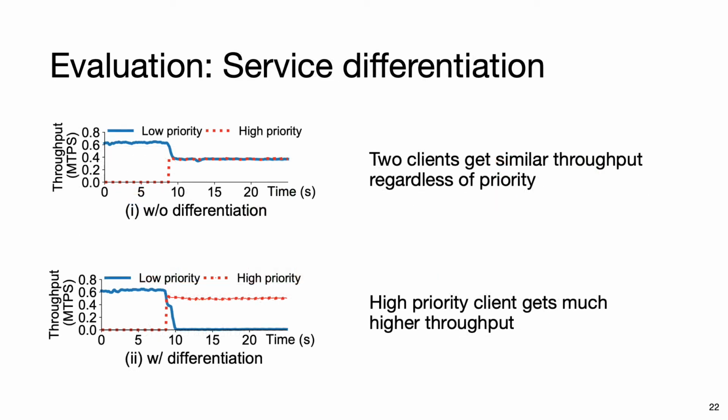Now let's see how the policy works. First, we show the service differentiation. Here we have two clients, one client with low priority and the other client with high priority. When the differentiation is not enforced, two clients get similar throughput because we treat them the same. After we enforce the differentiation, the high priority client gets much higher throughput compared with the low priority client.